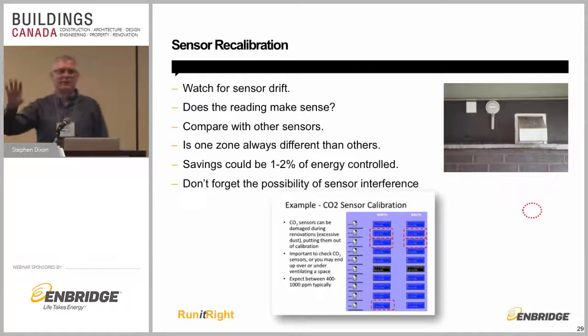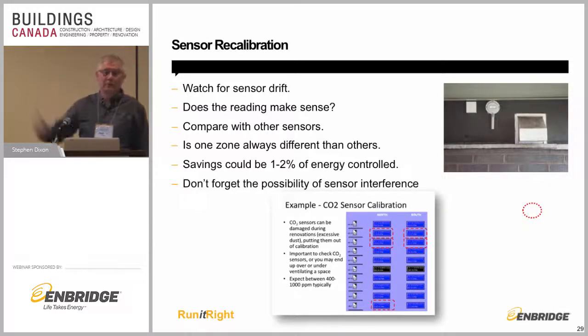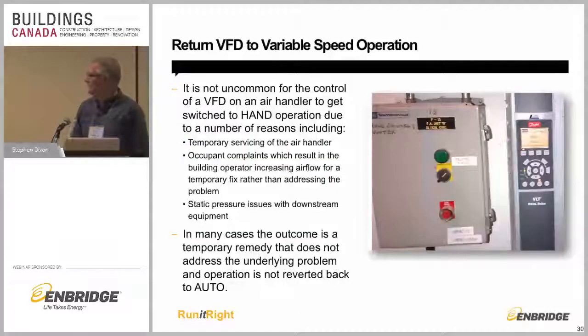So these things are important both from an energy and an occupant perspective, keeping things in calibration. The more sensors we have, the more work we have to do to calibrate them. That's the unfortunate circumstance, but they're valuable.